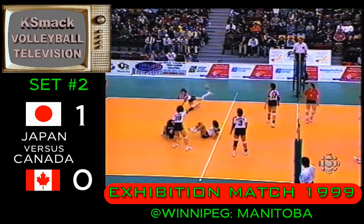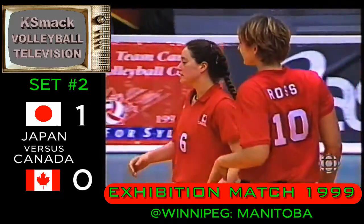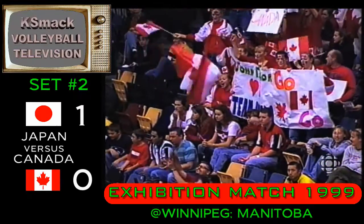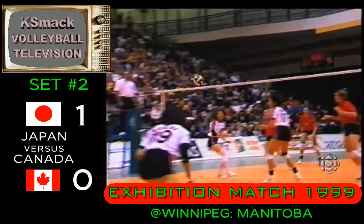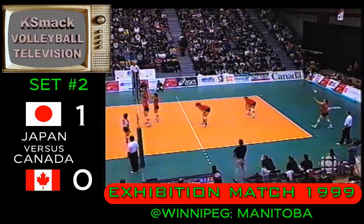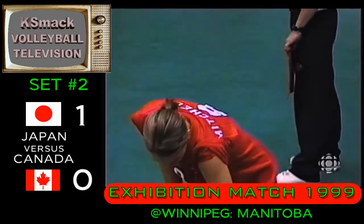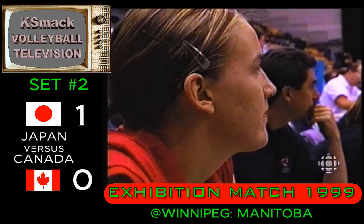Intelligent play. Great dig by the Japanese, but unable to get it over the net. Another example of how the Japanese really die almost every play to get that ball to keep it in play. Oh, number 4, Kamakura with a pancake dig, saves that ball. That's so tough to do. You have to time it so your hand and the ball hit the ground at the same time. 22 serving 15, and it was driven right into the net by Rayanne Mitchell. And of course, in rally point, that's a loss of point.